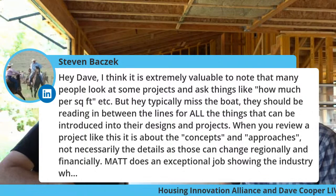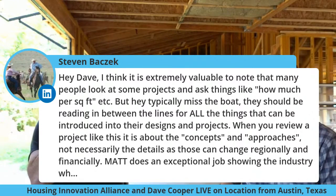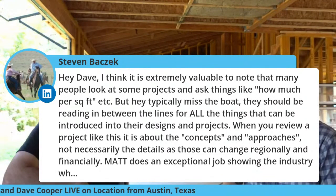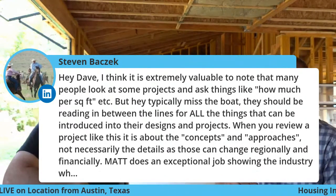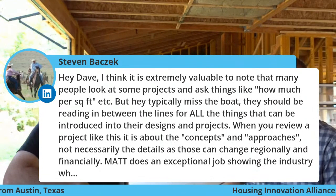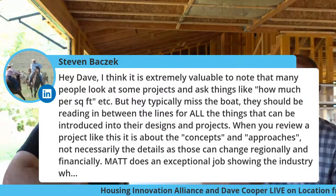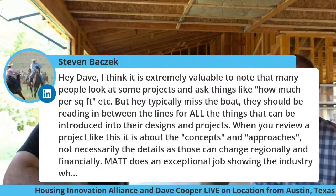But hey, they typically miss the boat. They should be reading in between the lines for all the things that can be introduced into the designs and projects. When you review projects like this, it is about the concepts and the approaches, not necessarily the details, as those can change regionally and financially. Matt does an exceptional job of showing the industry.